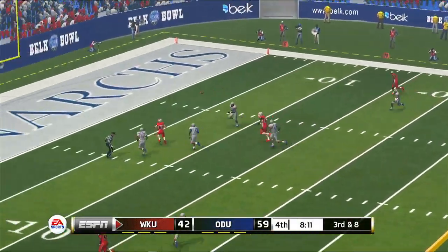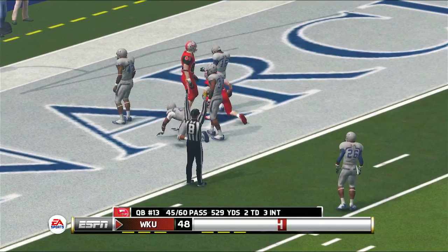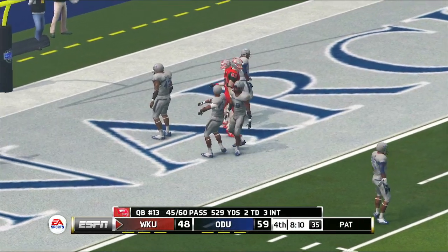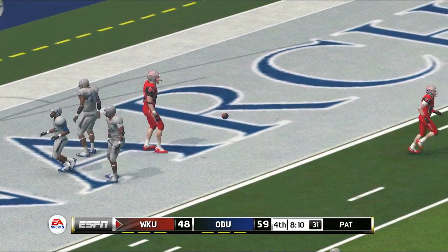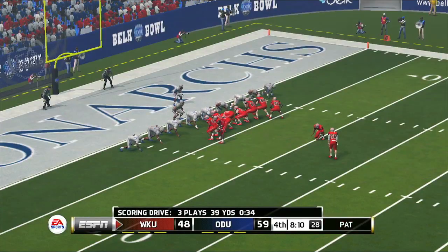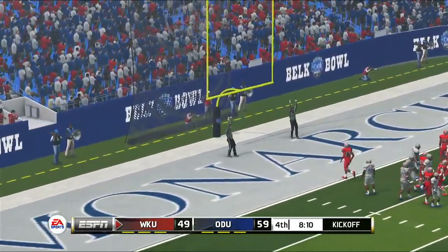Aaron and out long. Got his receiver. Touchdown. He makes the PAT.